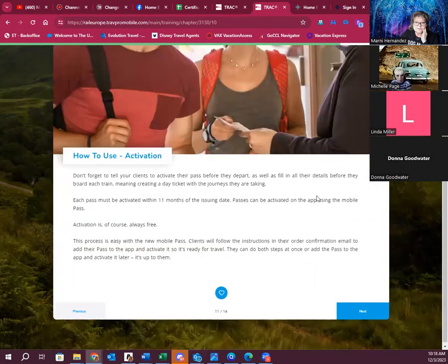Okay, so how do you use it? How do you activate it? Don't forget to tell your clients to activate their pass before they depart, as well as fill in all their details before they board each train, meaning creating a day ticket with the journeys they are taking. Each pass must be activated within 11 months of issuing date.